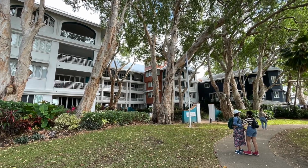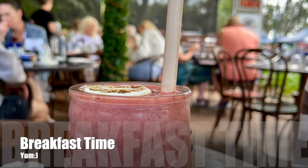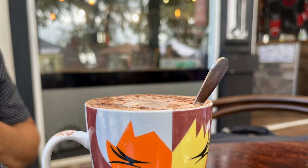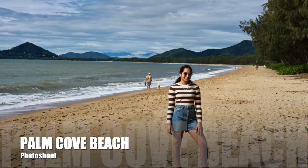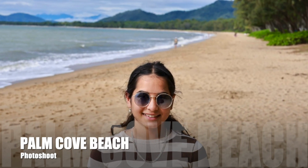Our first stop is at Palm Cove Beach, and it's breakfast time. Followed by a photo shoot, because Daddy's camera is always ready to capture Anika's every mood and every smile.